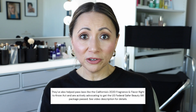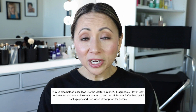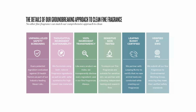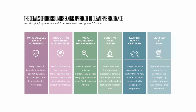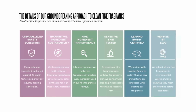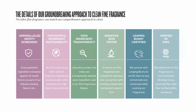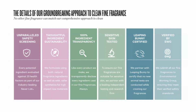I think that's what Beautycounter has been trying to do over the past 11 years, is to inspire other brands to be transparent with their ingredients, what they put into their products, how they source, as well as how they test their products. Here are Beautycounter's main points of difference with their clean fragrance versus conventional brands. 100% ingredient transparency, individual ingredient screening. They already banned 2,800 different ingredients, both natural, chemical, synthetic, so this makes sense. And sensitive skin tested, sustainable sourcing, Leaping Bunny certified, they never test on animals, they never have. EWG verified, that's third-party validation.